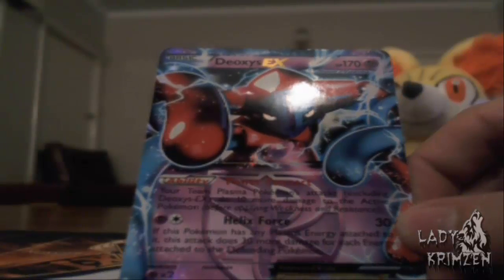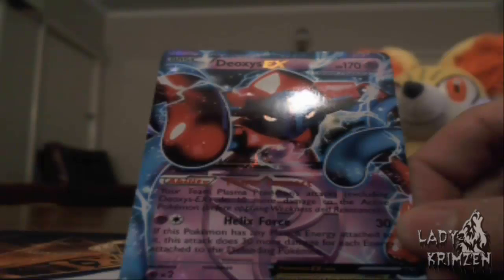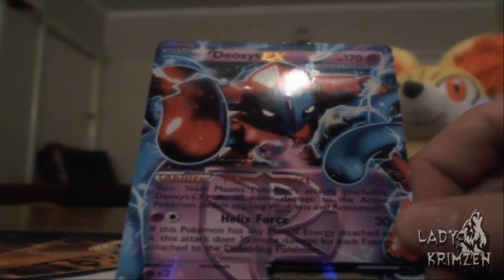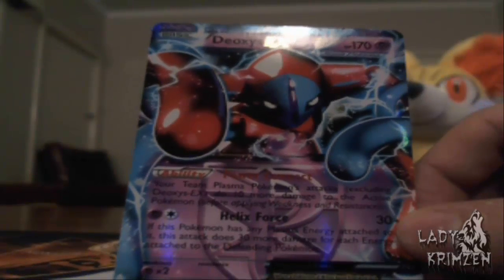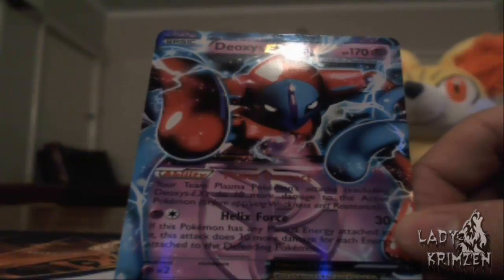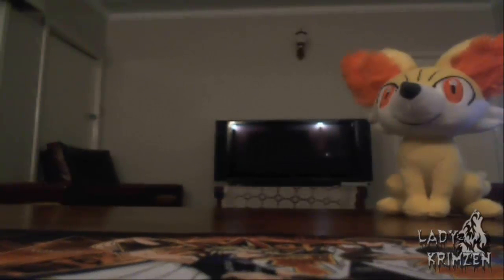That sounds pretty sweet. Now, unfortunately, I missed out on most of the Black and White 2 series because of lack of money. When it says plasma energy cards, I'm still a little bit iffy about that, but hopefully I can quickly catch up. It's like XYZ in Yu-Gi-Oh. Sounds like it. Hopefully I can quickly catch up and learn all about that. Yeah, I'm a bit iffy on that. That sounds like Yu-Gi-Oh, actually. Yeah, that's what I was comparing it to. It's probably the same sort of thing as that.